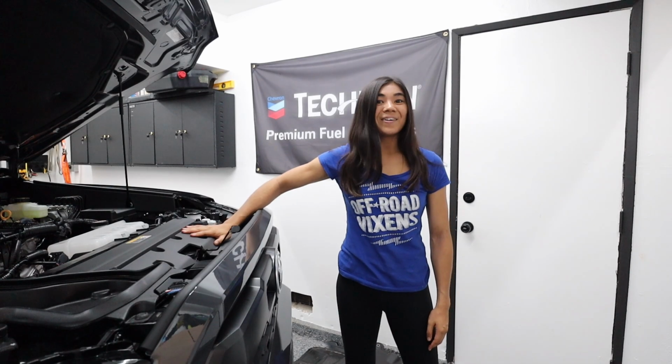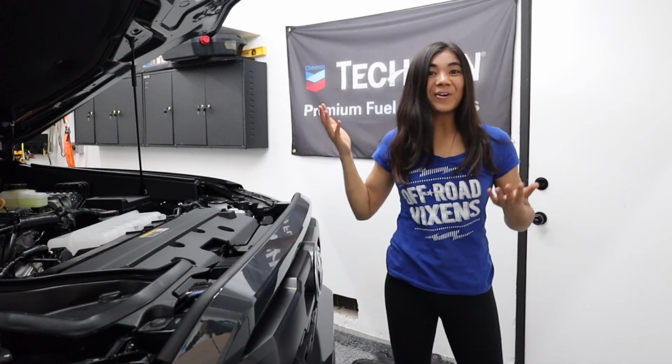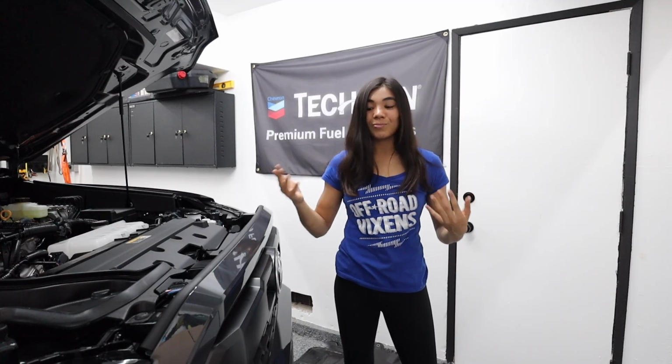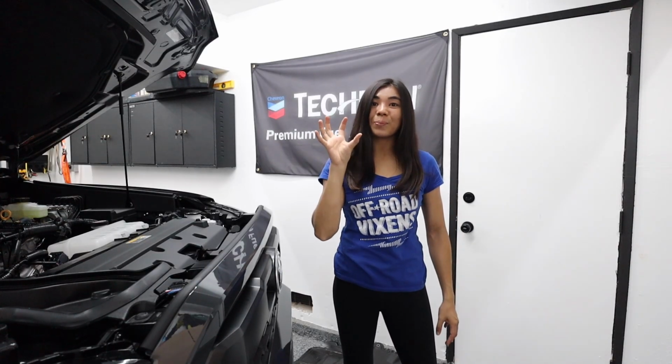All right, that was the 2024 Tacoma first oil change after the break-in period. It was pretty easy, I would say definitely DIY-able, and went pretty smooth in my opinion. It took me about the same amount of time as it does to do my Gen 3, maybe a little bit longer, but that's because it was my very first time doing this truck. Overall, I think it's a much easier process than on my 2019 Tacoma. There's fewer tools involved, it's less messy, and you don't have to deal with that outer oil filter plastic housing.